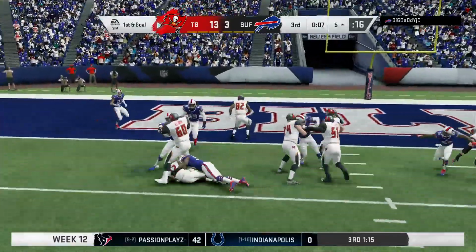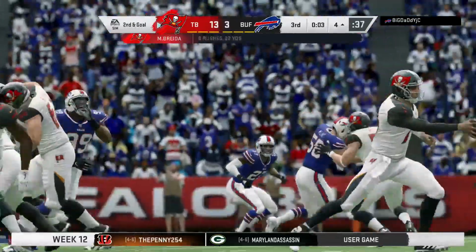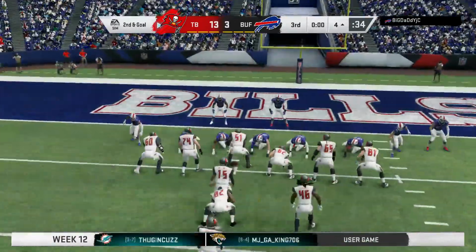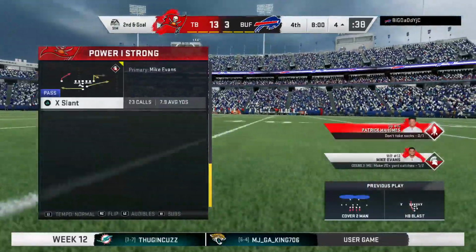They'll try and run for it on 1st and goal. And the hole closes quickly here. He can fight only to about the 4. It's a gain of a yard, and it'll set up 2nd and goal. Line of scrimmage, again the 4-yard line, 2nd and goal.